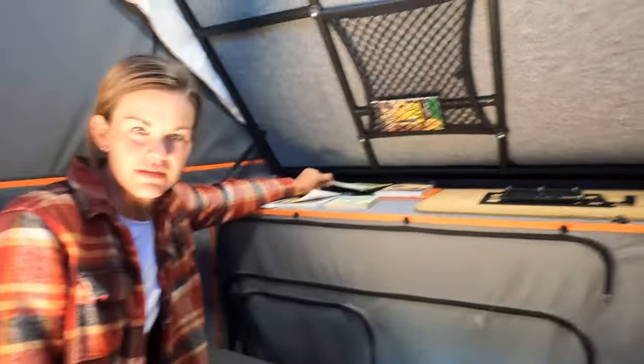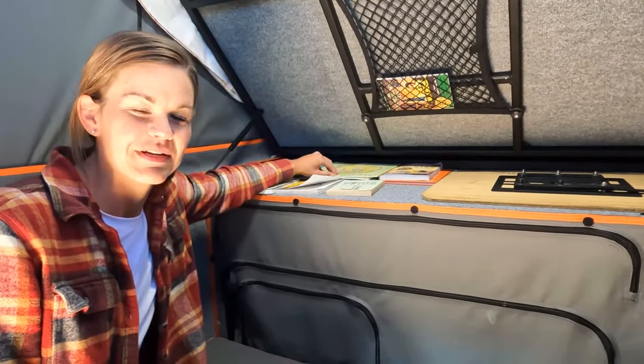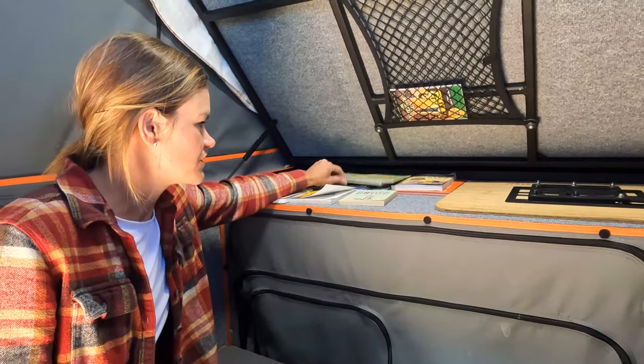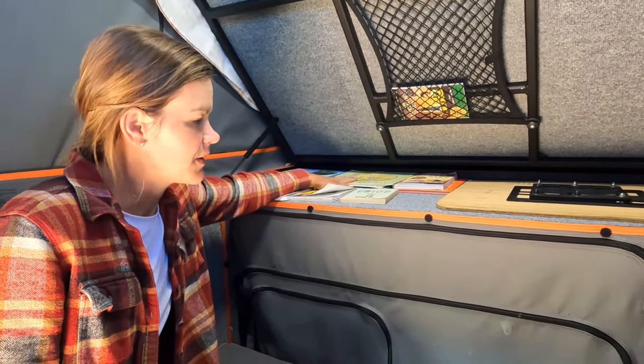Back here, we keep a ton of books. We actually have a lot more books than I thought we would have. But the boys love reading them at night, and we make use of the little libraries that are around, and we exchange some books and add some books. And that's where we keep them right here.